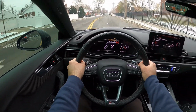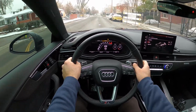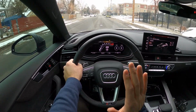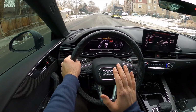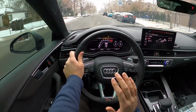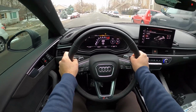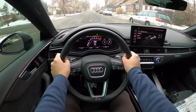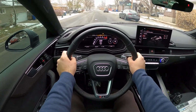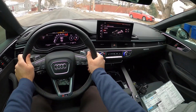Now, I can say with those front ceramics, it doesn't feel weird at all. I don't feel that weird jittery stop. Sometimes with ceramics, you press the brake pedal a little bit and then nothing happens, and then you press a little bit more and it's like a teenager trying to learn how to drive a car. So I'm pleasantly surprised to say that it doesn't do that. And overall, I like the feel of this.